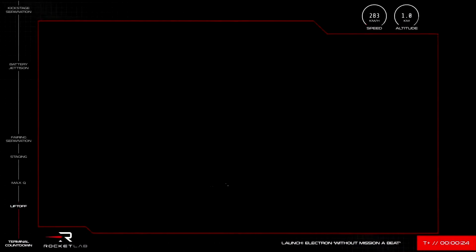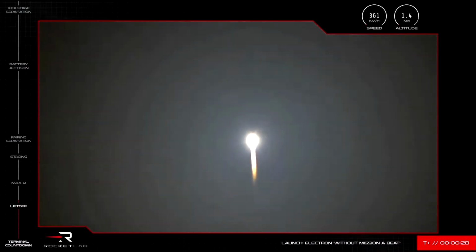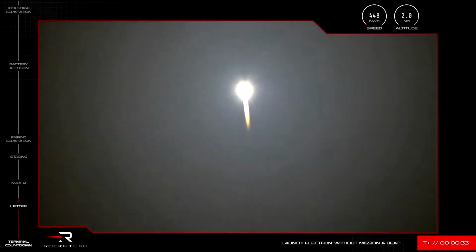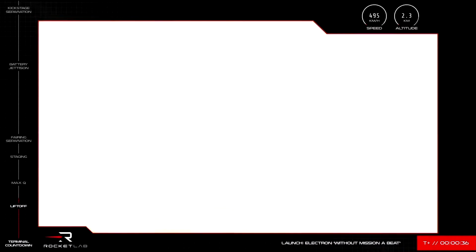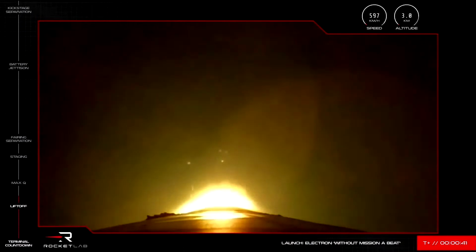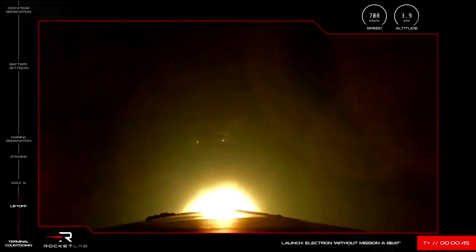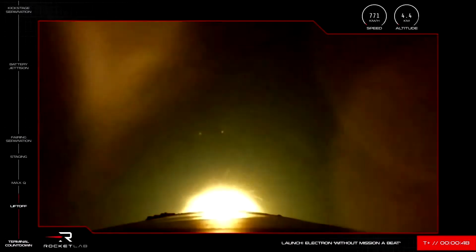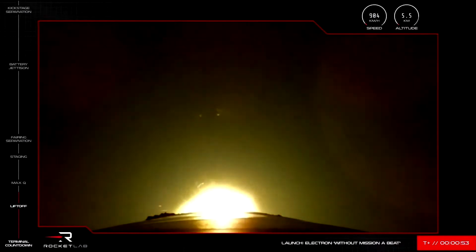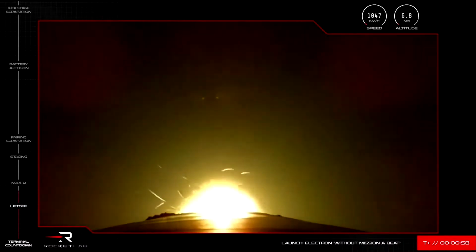HV battery discharge is nominal. And there we have it. Our 25th Electron launch vehicle is off the pad for this mission and progressing well on its way to low Earth orbit. Soon the vehicle will approach the point in its journey when it experiences the most amount of stress, maximum aerodynamic pressure, which is known as max Q.